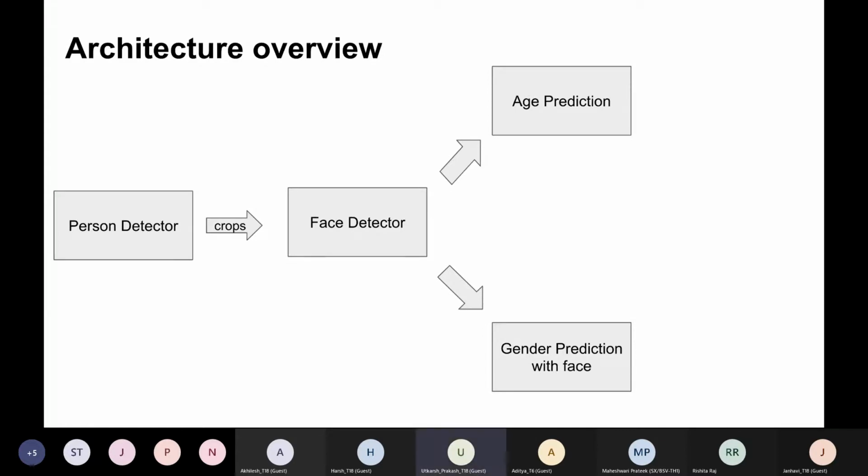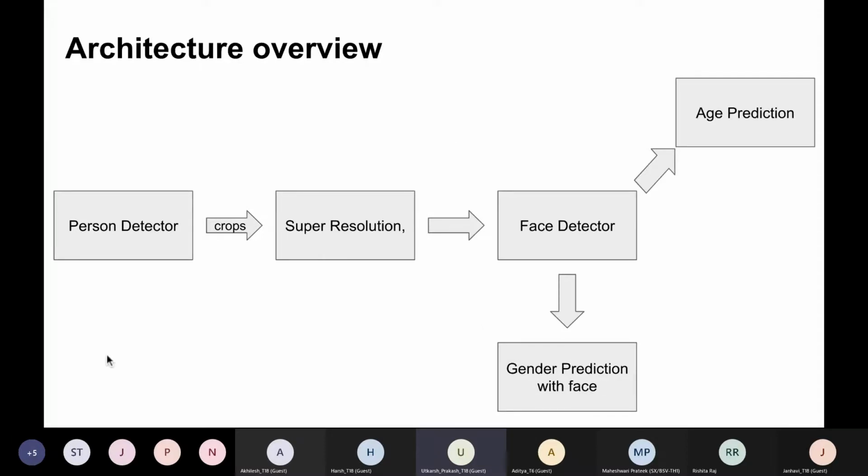Now my friend Akhilesh will explain how we can use super resolution to improve the accuracy of the model. Before going over that, as my friend Utkarsh said, many CCTV footages are low resolution in nature, but the new CCTV cameras are coming with better resolution, and the sample dataset shared over Slack is a 720 pixel video of varied length, around 2.5 minutes and 30 seconds. The current architecture for low-resolution CCTV footage is to apply a person detector on an image, then do super resolution on the crop, and finally use the face detector to predict the age and gender.